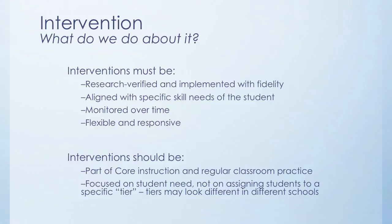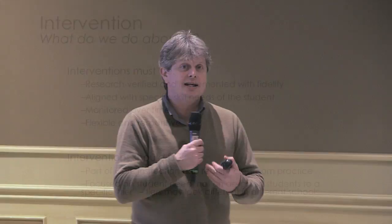And again, they have to be focused on student need, not on assigning students to a specific tier. So the tiers may look different in different schools depending on what the needs of the school are. The way that you implement an RTI framework may be very different depending on what school you are, what your resources are in the school, how many teachers you have, and how you as a school may want to approach using those resources. So it can be very, very different.